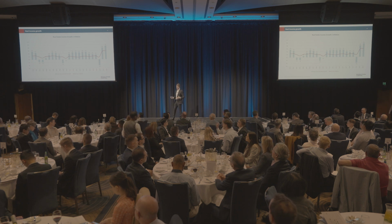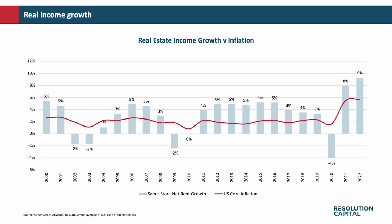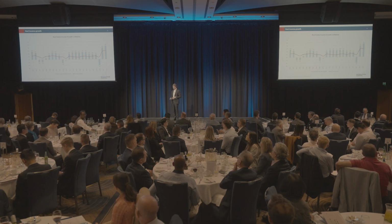And that's been the case over time. So this is showing you the core inflation, the red line, versus the NOI or net rental growth of the core property sectors in the US. And outside those recessionary periods, the sector has delivered well in advance of inflation. And it's not just about inflation. This is driven by the pricing power and the underlying supply and demand dynamics. So it's that which will really drive the cash flow growth of the real estate sector.